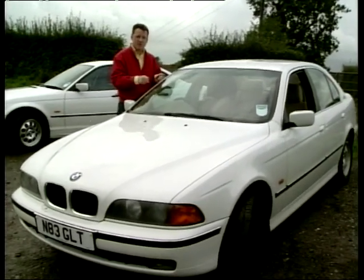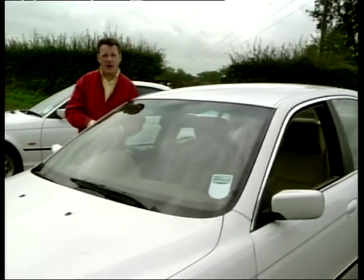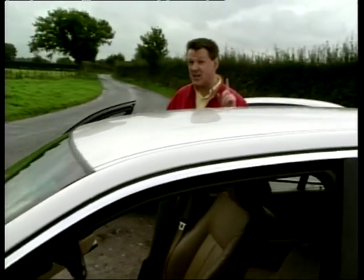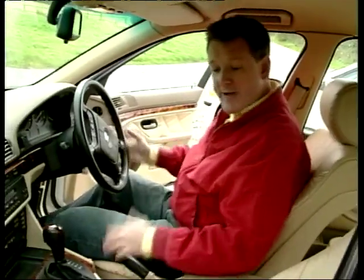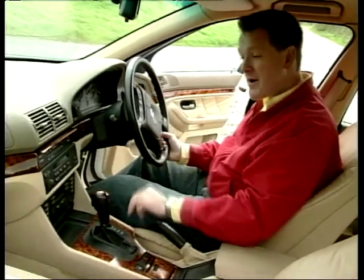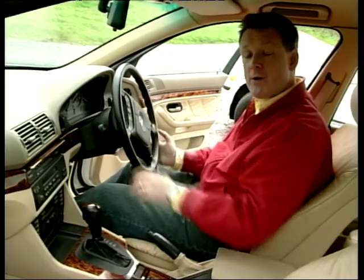But this is one of the first of the new 5 Series shapes, 1996, an N-reg 523 SE, 77,000 miles for only 9 grand. And because it's the SE spec, you get leather upholstery, you get the walnut wood trimmings, you get a quality stereo system, and you get air conditioning and a multi-function steering wheel to go along with it, all for 9 grand.